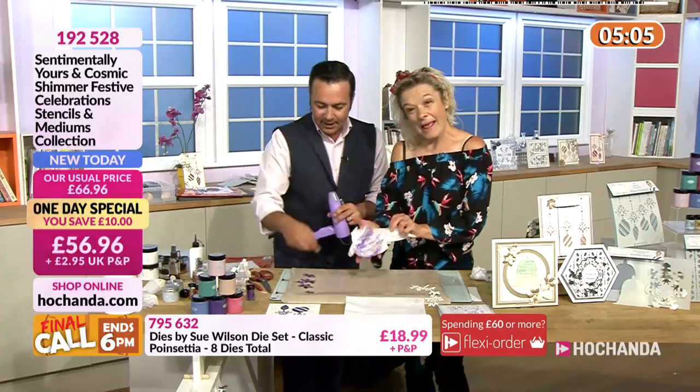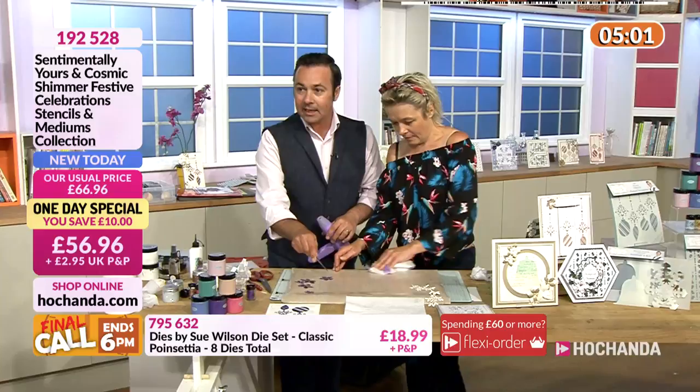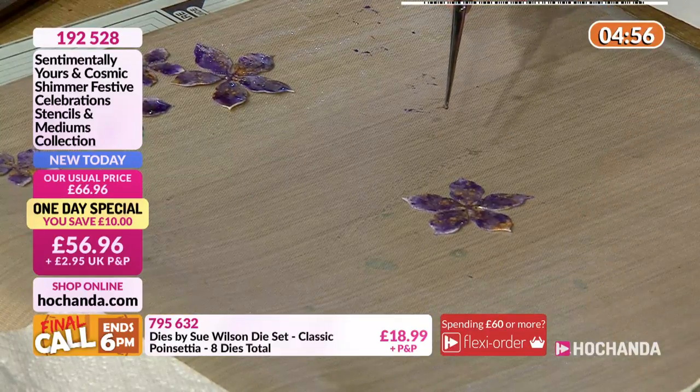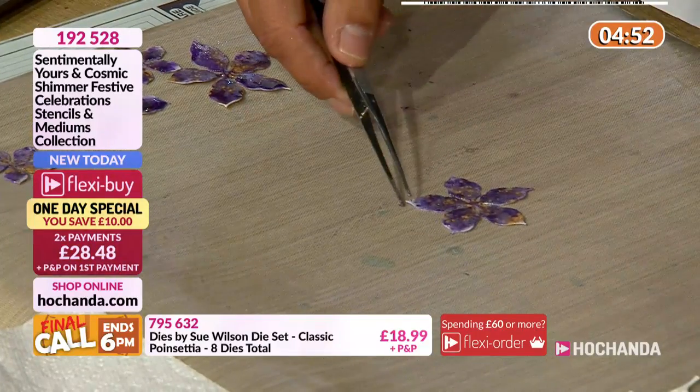Right, okay. Because you see how this is just sat really, really nicely? I don't know if you can see that because it's overhead. If you start drying it with your heat gun, you're going to move it, aren't you? Are we not proper overhead? Are we sideways on? Okay.